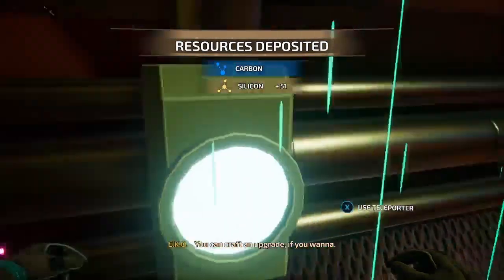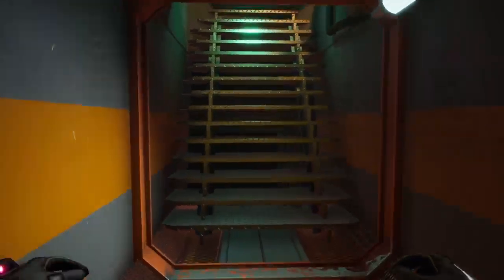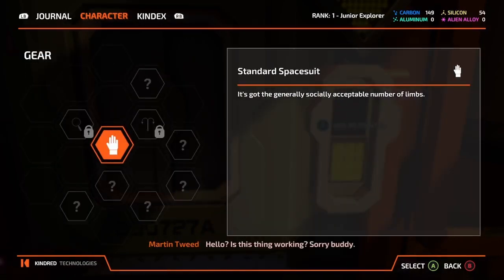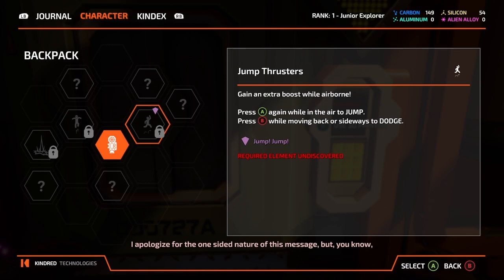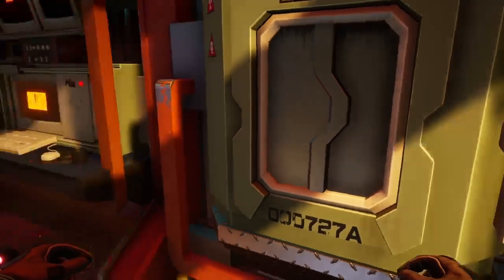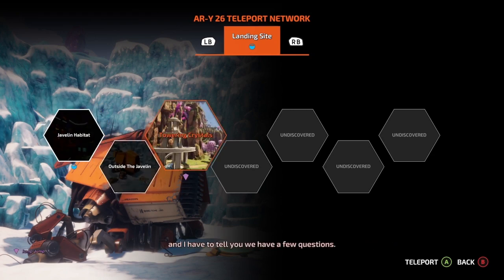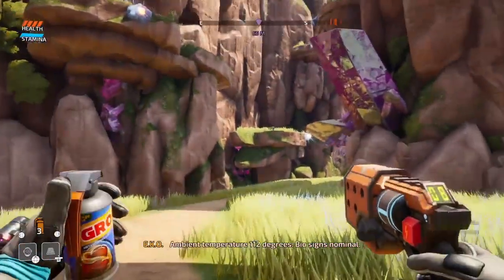Craft an upgrade, if you wanna. So, I hear you've arrived on ARY-26, and I've... Ambient temperature, 112 degrees. Biosigns, nominal.